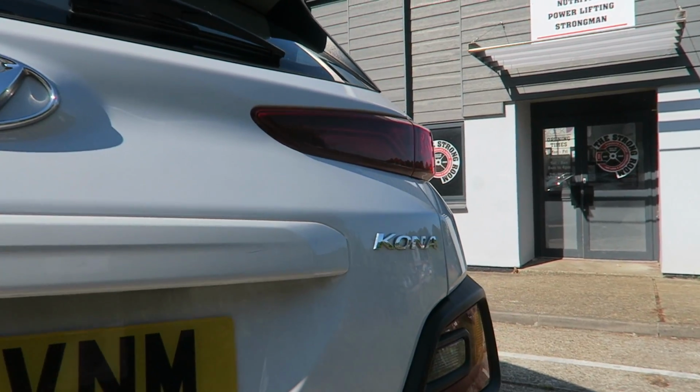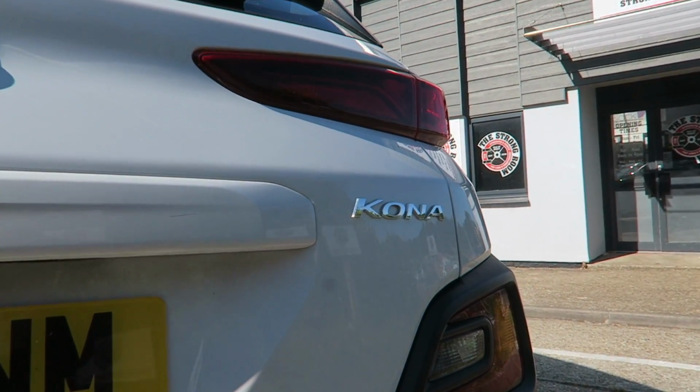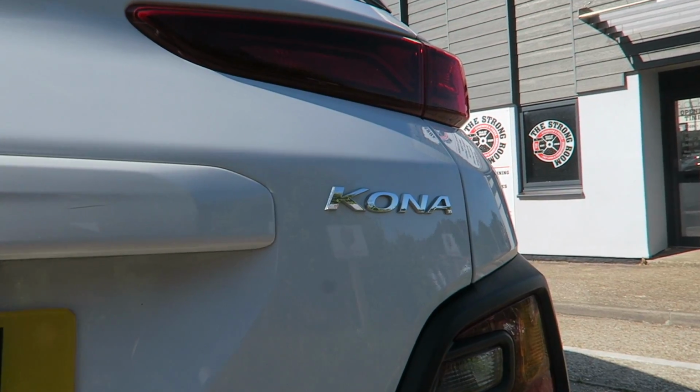It has the capabilities of a city car. I think that's what this is. You're not trying to make it anything more than a city car, a go to school, go to the shops sort of car. You're not going to be doing massive journeys in this, in my opinion. You would buy something with a slightly bigger diesel engine, maybe with an automatic gearbox, all that sort of good stuff.